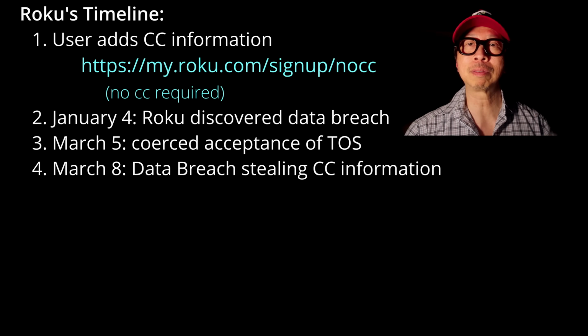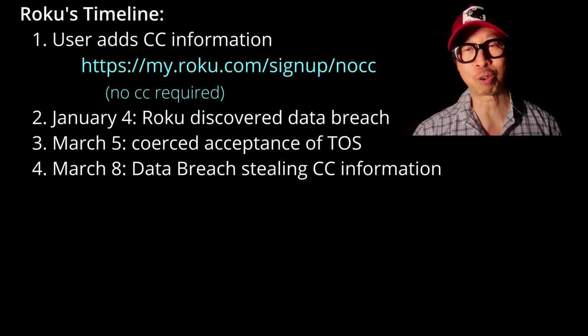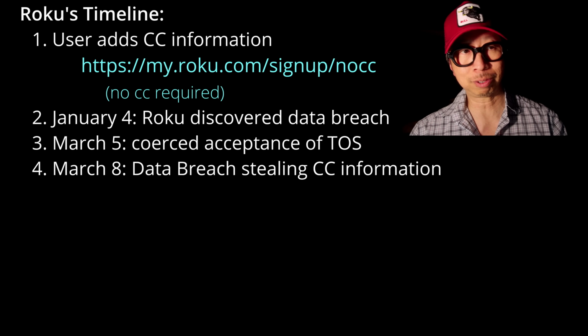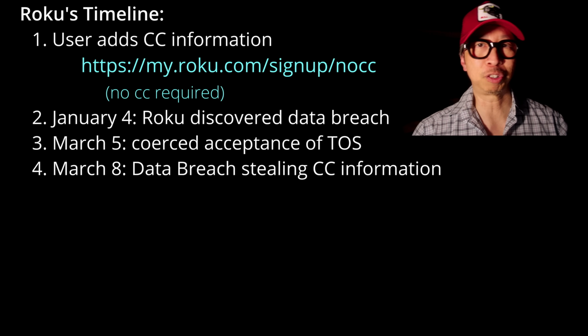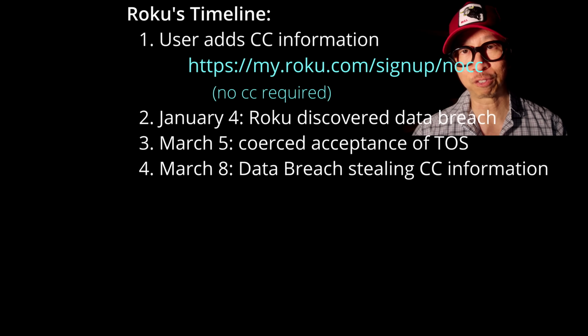Look, all companies update their terms of service regularly. Not a big deal. What they don't do is wait until they've forced so many people to accept their terms of service, and then a few days later, oh, data breach. Why didn't they do this coerced terms of service acceptance months before? Why didn't they do it after the disclosure of the data breach? Instead, they did it literally three days before. And this data breach was discovered around January 4th, months ago.